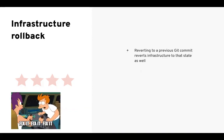Infrastructure rollback, of course, we discussed that as well. If you revert to a previous Git commit and that reverts the infrastructure to the previous state as well, 4 stars.